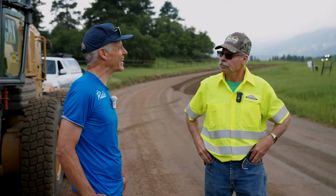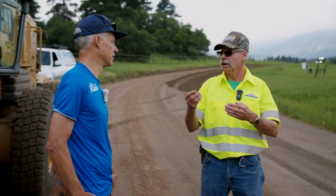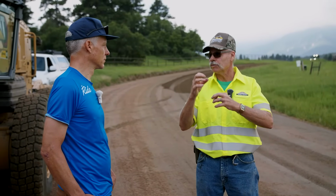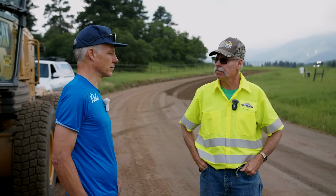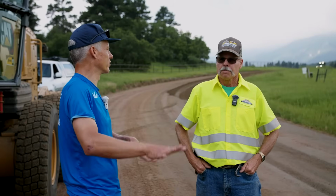You said add fines into it. Is that basic dirt binder that we're after, or more gravel that has all the different sizes of material, and that they all lock together, and that's the binder, and that's what keeps it locked in for longer periods of time? How is that assessment done? Is that the road crews that are going out and assessing it, or is that a different department entirely?